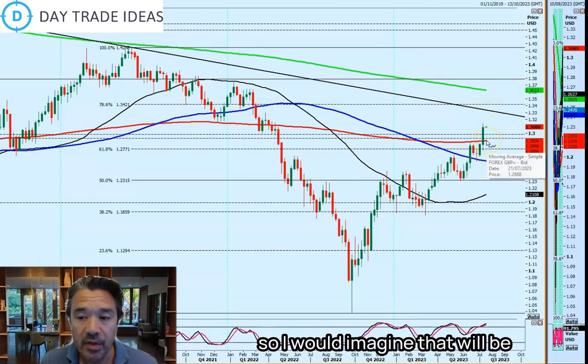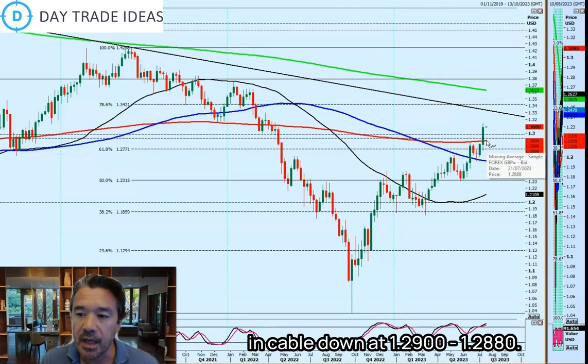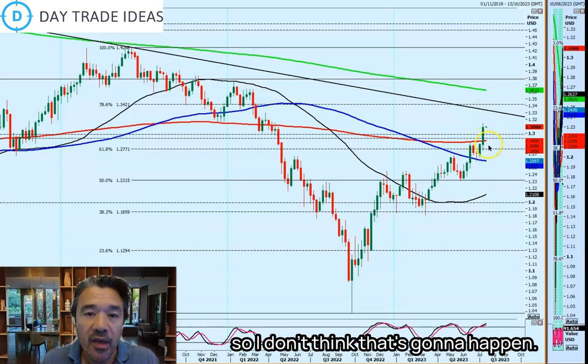So I would imagine that will be support if we do see any retracement in cable, down at 129.00, 128.80. But that would take a 200 pip drop. So I don't think that's going to happen.